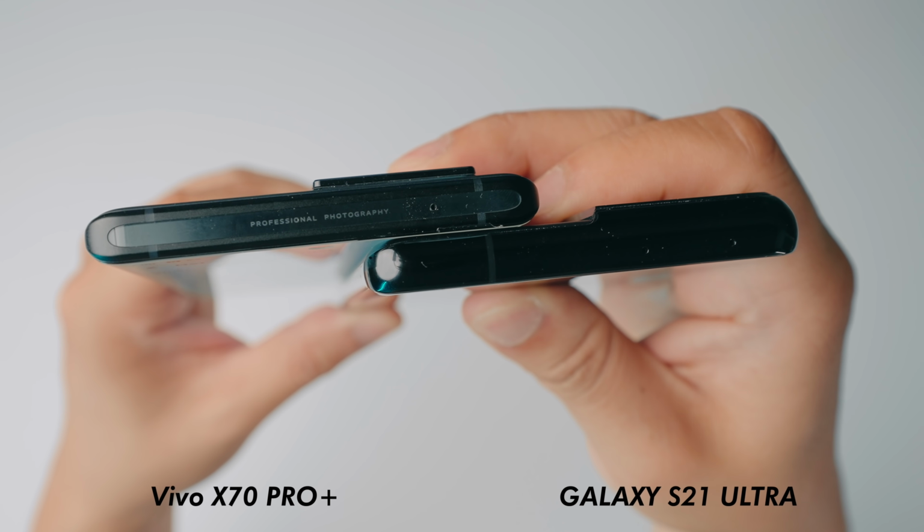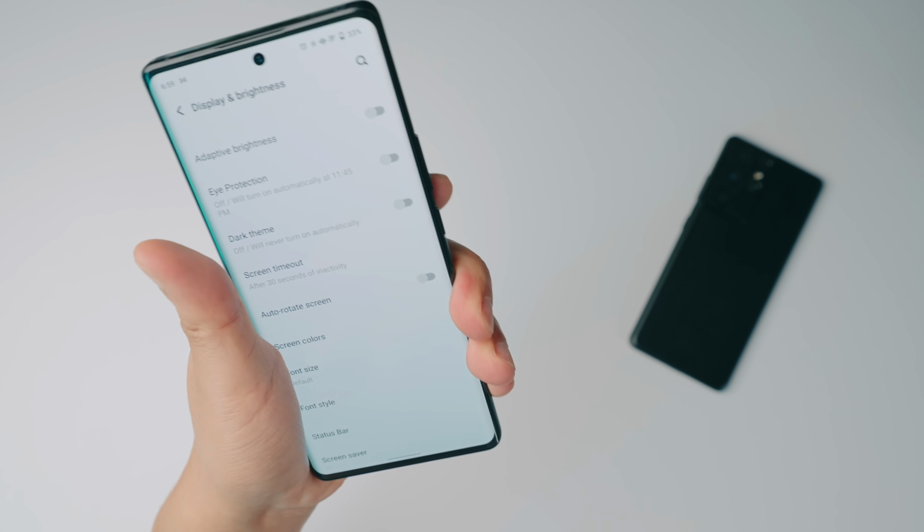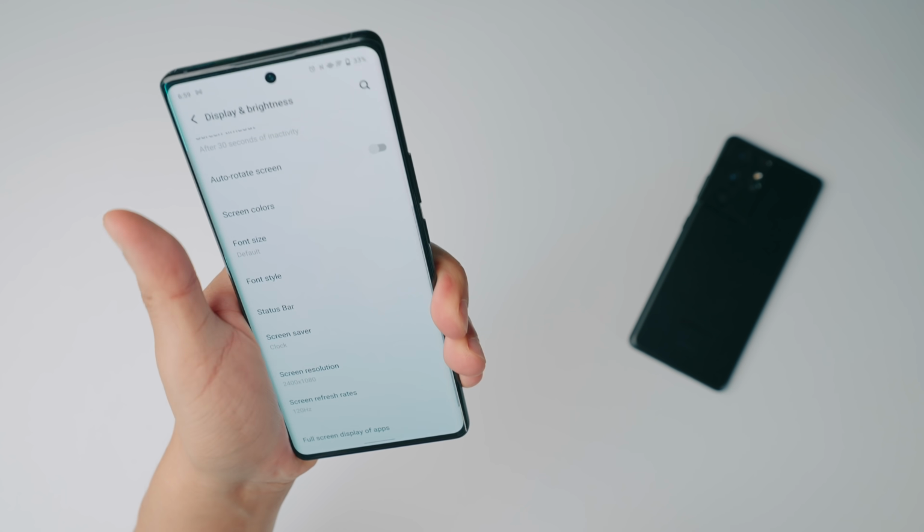On the Vivo X70 Pro Plus, the curve is on the front and back, and it makes it feel significantly thinner and easier to hold than even the S21 Ultra. So hopefully the Pixel 6 Pro has a similar feel in the hand, because this phone just feels incredible. Oh, and let's hope the palm rejection is as good as on the Vivo, because this thing may just be flawless.